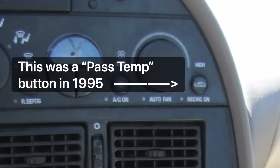So was there any discussion about the recirc button coming in 1996 on the instrument panel? Yeah, there's a little story about that.